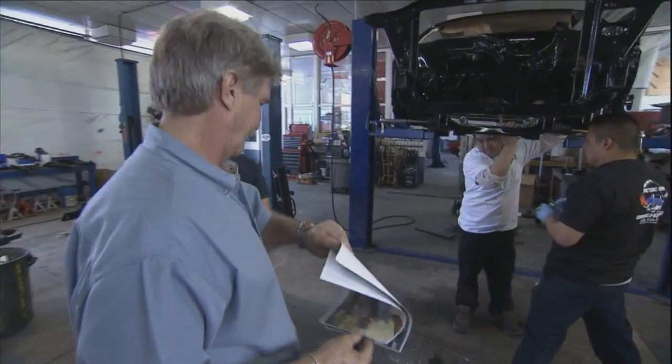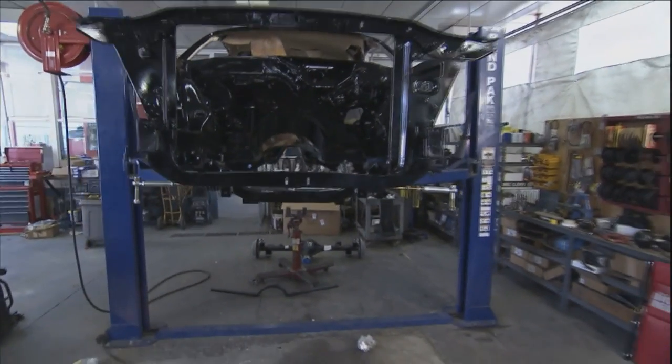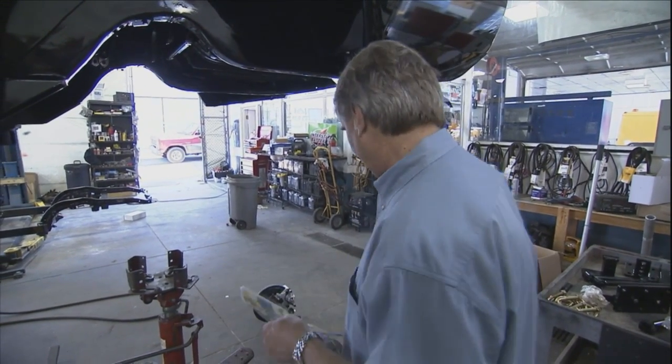Monday morning, 9:30. We're gonna try and get the engine in, get all the front end finished. So as soon as the fabricator shows up, which who knows what time that'll be, we'll try and get the rear end modified.